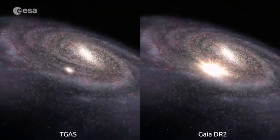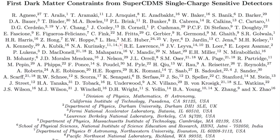Speaking of the cosmos, Super CDMS Dark Matter Search joined the Large Hadron Collider, all other colliders, all earthly detectors and space detectors, satellites, and otherwise in the we didn't find any dark matter category.